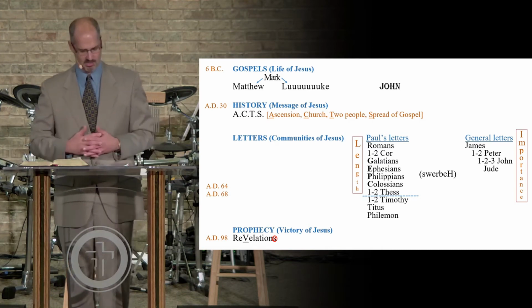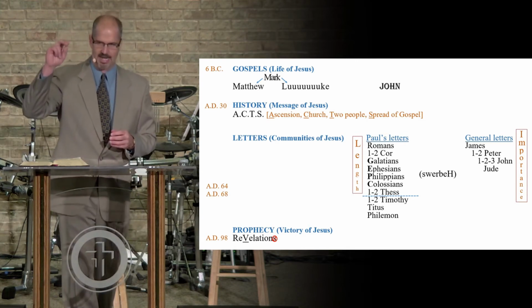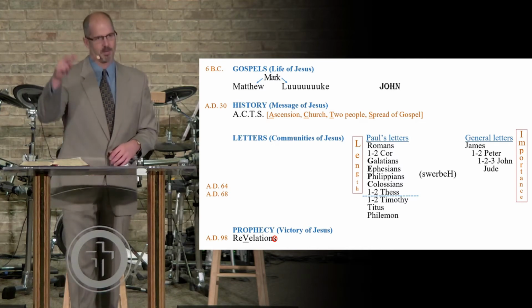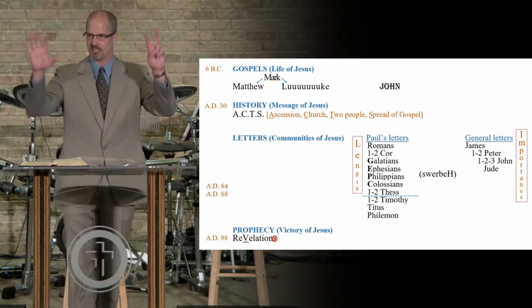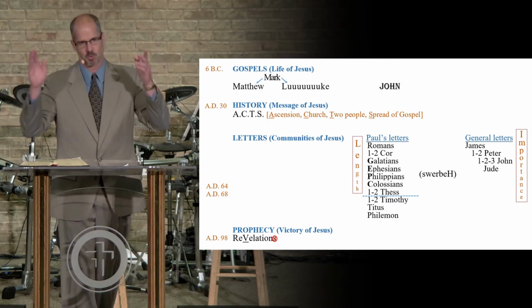They fall into 2 categories, those written to churches appearing above the dotted line and named after the location, and those written to individuals appearing below the dotted line and named after their recipients. Paul wrote to 7 different churches, some of them more than once.